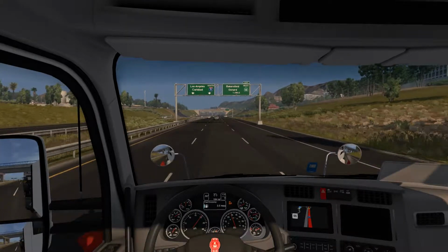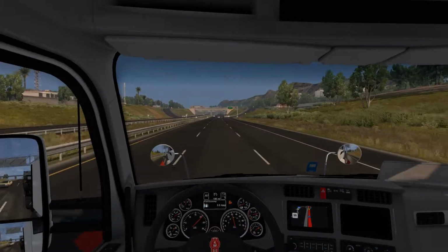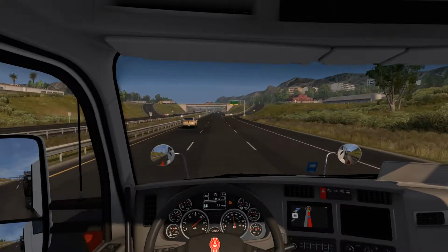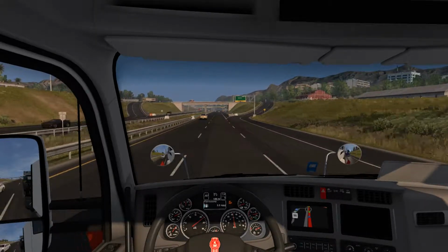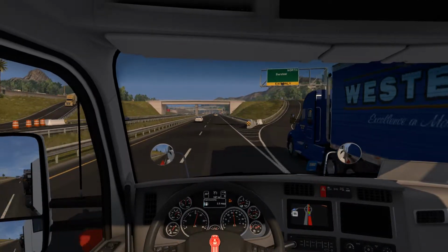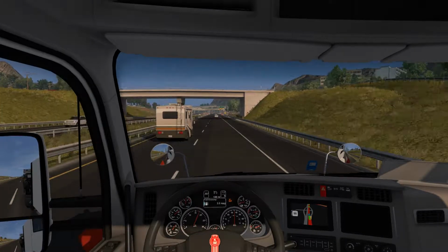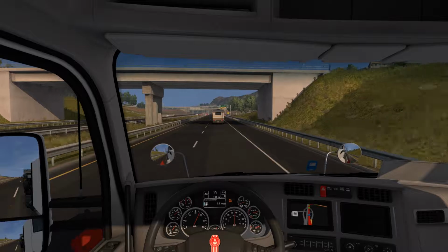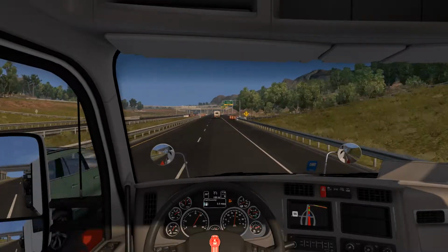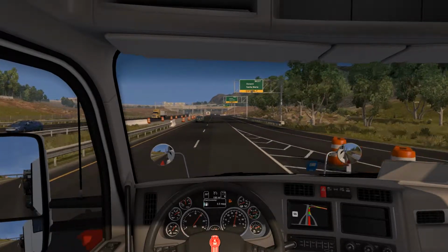Shouldn't have too much further to go. Whoa! Man, that guy's booking it going up that off ramp. I was smashing it. See, there's an exit only. I wonder why. So they do have it in the game.